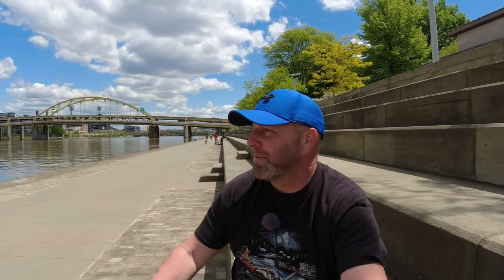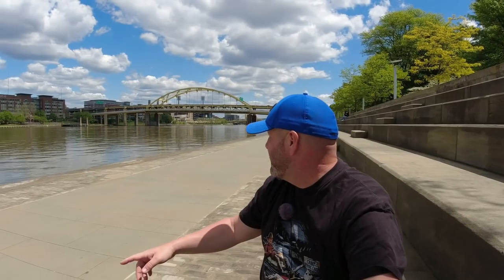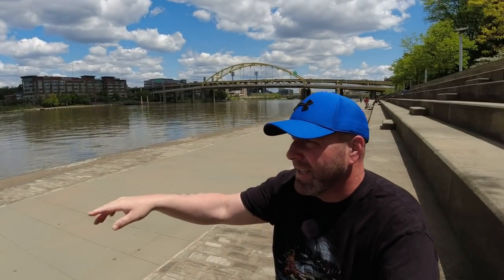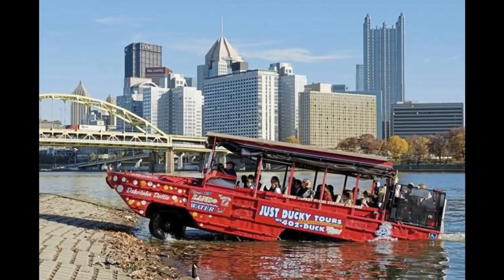The second one though does involve the water as well, and that one though is unfortunately out of business. It's known as the Pittsburgh Duck Tours, and actually I think it used to operate, I want to say, over there near Heinz Field, Heinz Stadium, I think, somewhere in that area. But what it is, or what it was, are amphibian vehicles. And I'll show a picture or two.